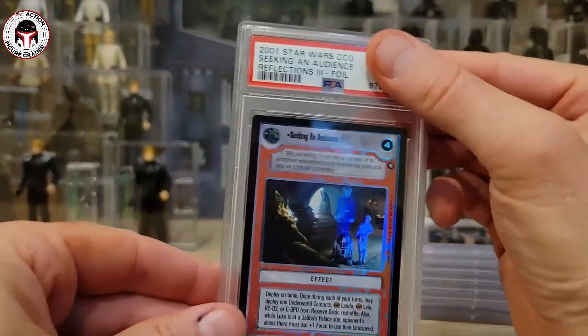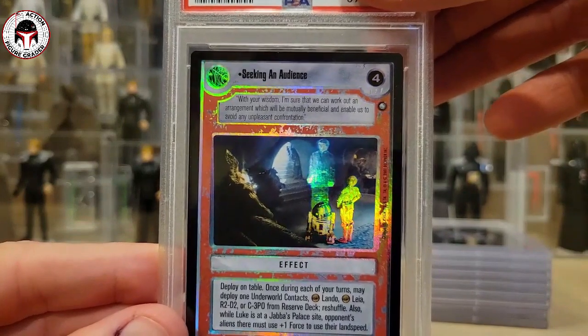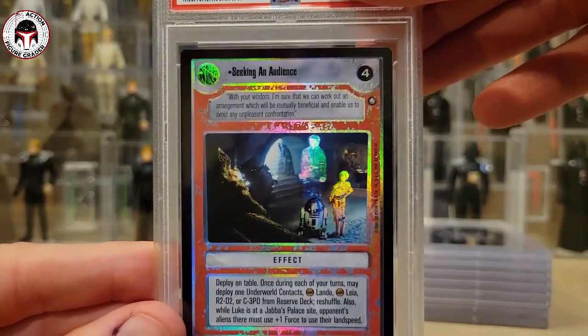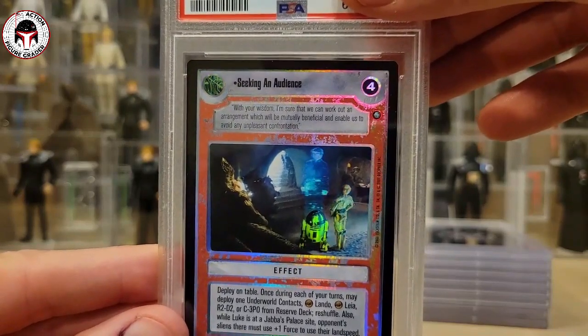Next up, we've got Seeking an Audience. This is a great one that shows C-3PO and R2-D2 along with the hologram of Luke Skywalker in front of Jabba the Hutt. So just one of those epic scenes.